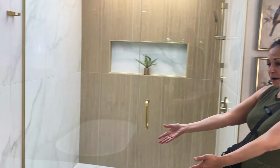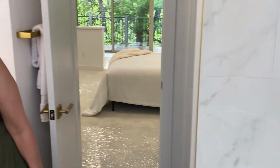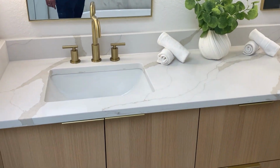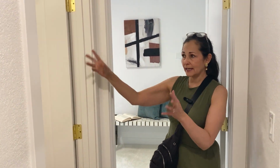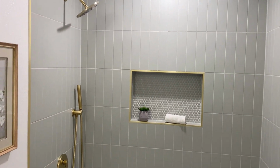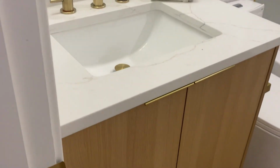And then we have a soaking tub right over here. And then we have double sinks, which is always very nice. So yeah, cute bathroom, isn't it? All right, so here we have a full bathroom. Again, the colors are just very simple, not very dark or light, but it does add some color to it. Love the gold trimming, the olive greenish tone. Makes it look very nice and clean and sleek.